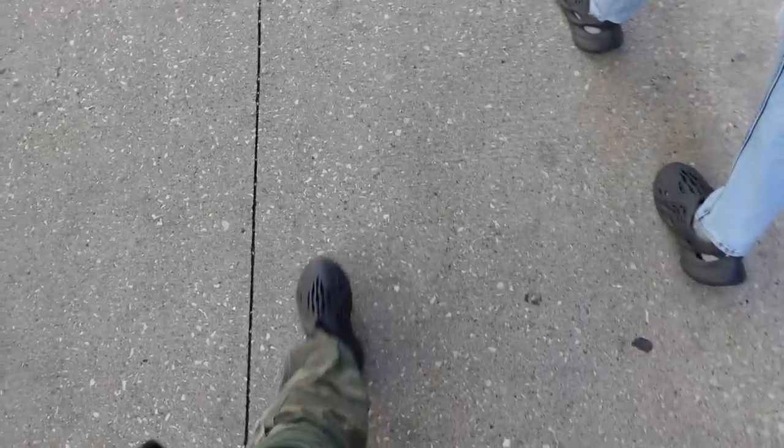Also, look at my cool new shoes. Brandon got them too. He got them for me. What a great surprise. His and hers.